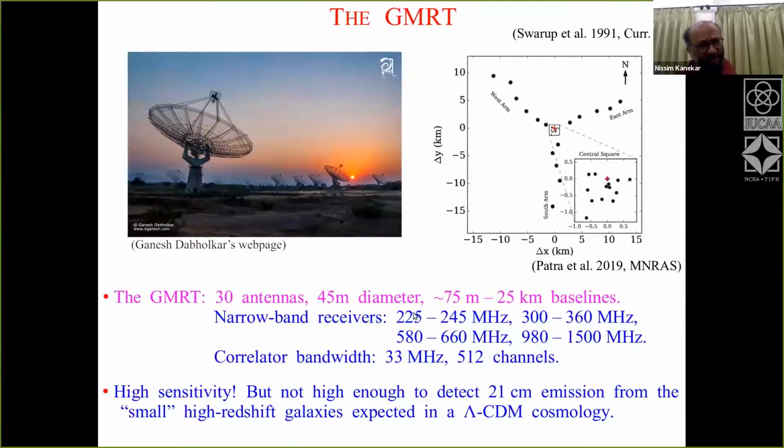And the original receivers are very narrow band. They cover 150 megahertz, which I haven't listed over here. They cover 225 to 245 megahertz, 300 to 360, 580 to 660. And this was the wideband system, 980 to 1500 megahertz. In fact, technically, this is 880 to 1500. It was changed to 980 later. Also, the correlator had a relatively small bandwidth, just 33 megahertz. So we could observe only a small part of the band at any given time. And it had 512 channels in its last incarnation. In the original incarnation, it had 128 channels.